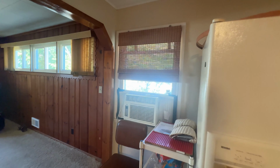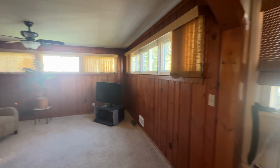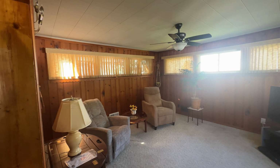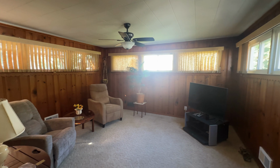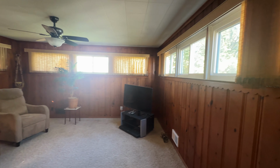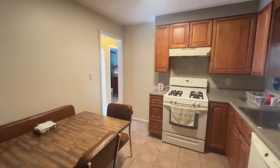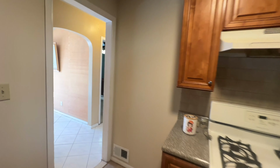Then as we turn to our left, here we see another living area. So you can see that this area was more for relaxation, as they do have a TV here and some lounge chairs. And now let's make our way back to the kitchen before we see the 2 bedrooms on this floor.